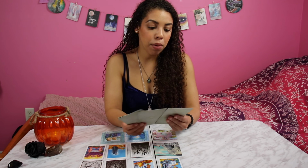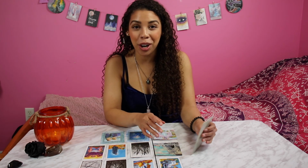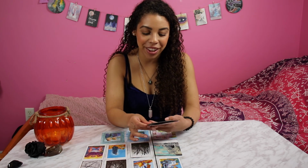Now, let's look at your goddess cards. Oh, I thought we had 3, but we actually had 4. Apparently you needed 4 goddesses, group 4. So let's have a look. We have Gula, the goddess of healing.